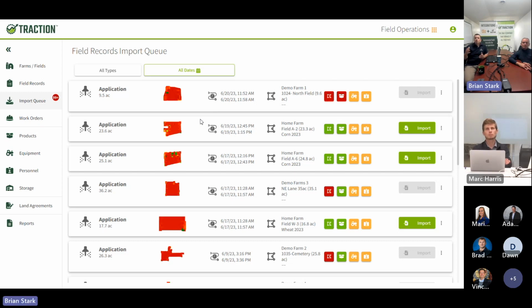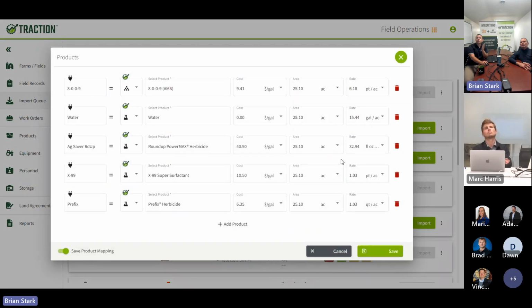So just to be clear, we work with Climate FieldView. We want to bring in the data from Climate in terms of field records, but we're just not going to put it to the fields without you approving that information. So this is kind of like a holding area where you can look at these jobs here, and let's say field A6, I've got a couple green buttons here, which is why you see the import button is lit up here.